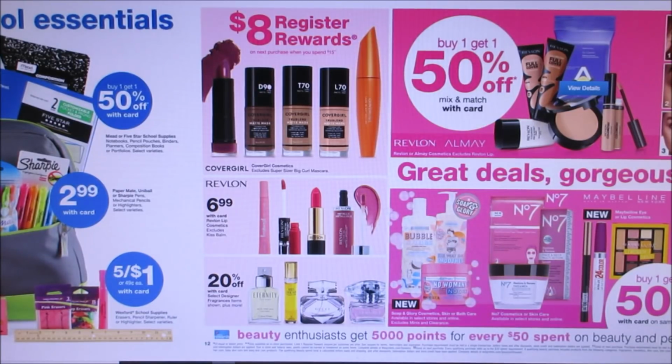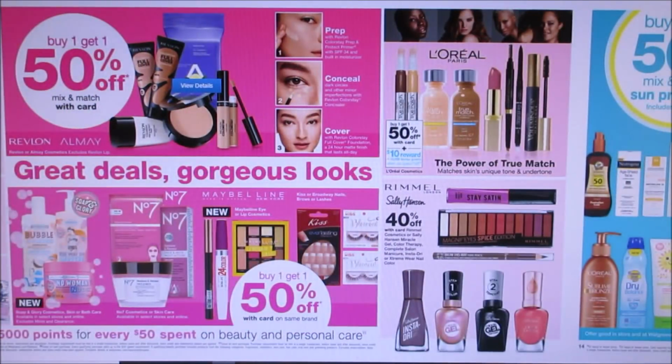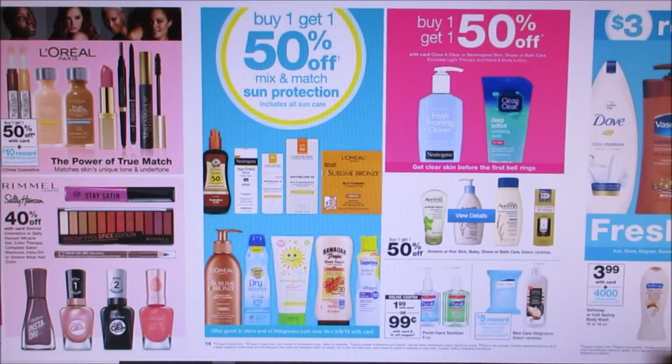So that could actually be a pretty good deal if you guys are interested in something like that. Not much going on with the makeup. Everything's all pretty much buy one get one 50% off. There might be some deal with the All-Made because we have, I think it's $3 off coupons. Here they got the Perel hand sanitizer for $1.99.